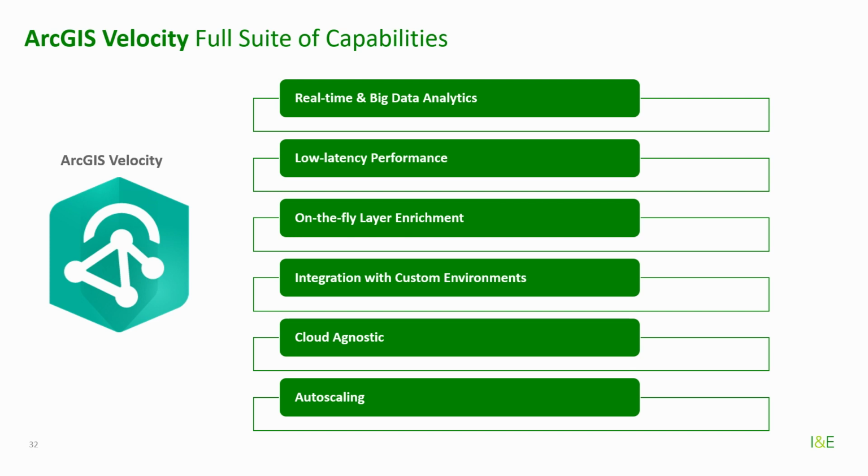On-the-fly layer enrichment. For those of you who have worked with IoT data feeds before, you know that they're often lacking critical data that we need for either the use or the visualization of these data feeds. Using real-time analytic tools as well as Arcade expressions, we can augment and enrich these data feeds to contain data sets or features or attributes that we need for greater use of our end users. Integration with custom environments. REST-enabled outputs when coupled with ArcGIS SDKs offers a straightforward approach for integration with custom environments.